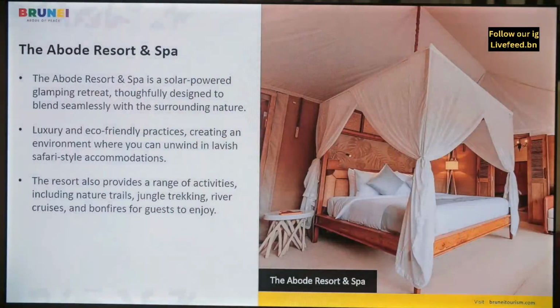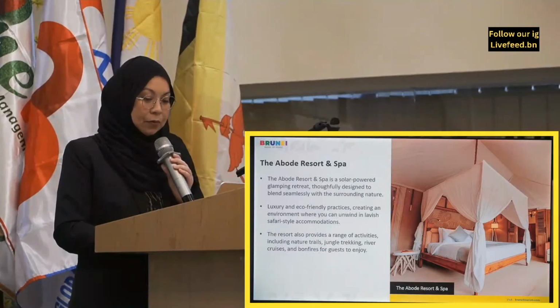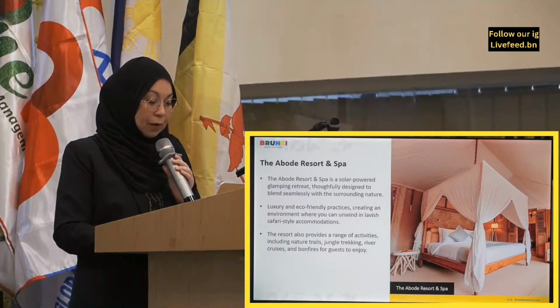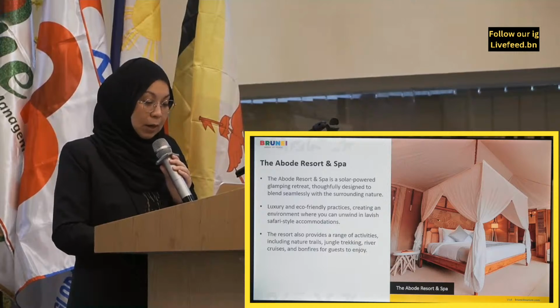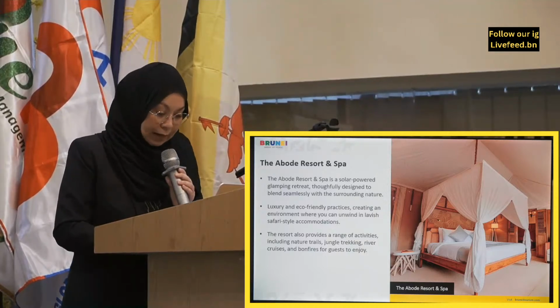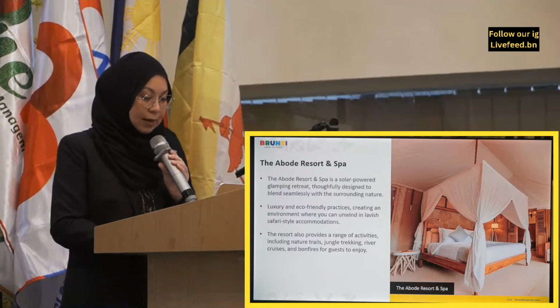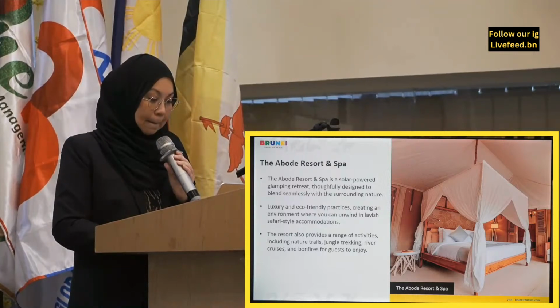Next. For those in search of a luxurious yet environmentally friendly retreat, consider staying at the Abode Resort and Spa. This is Brunei's first solar-powered luxury resort, crafted from prefabricated materials and surrounded by pristine mangroves. This resort opened in late 2021, and it provides a range of exciting adventure activities, including nature trails, jungle trekking, river cruises, and bonfires for guests to enjoy.